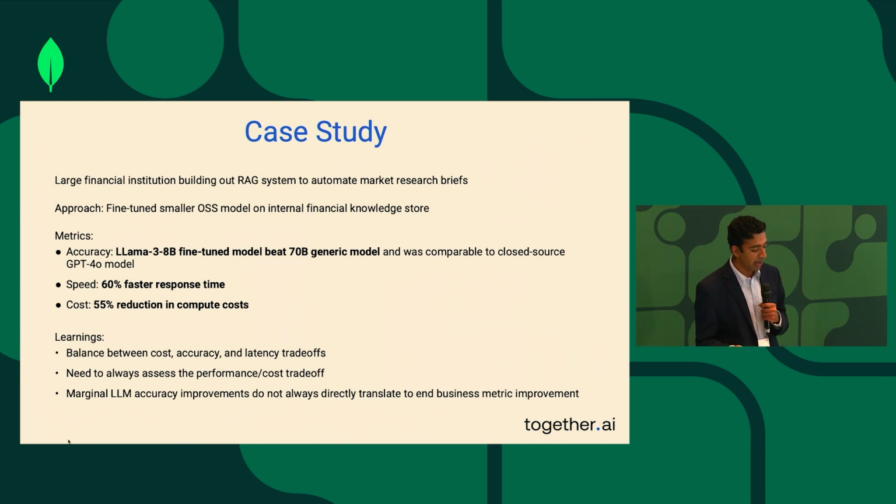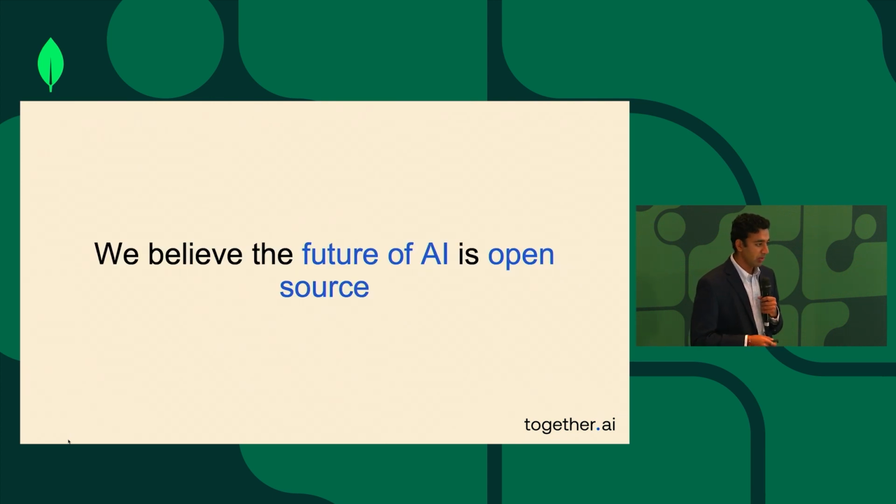And what we found is that marginal LLM accuracy improvements from using a much, much larger model, bigger is better, is not always true. It does not always directly translate to end business metric improvements or make sense from a performance-cost trade-off perspective either.